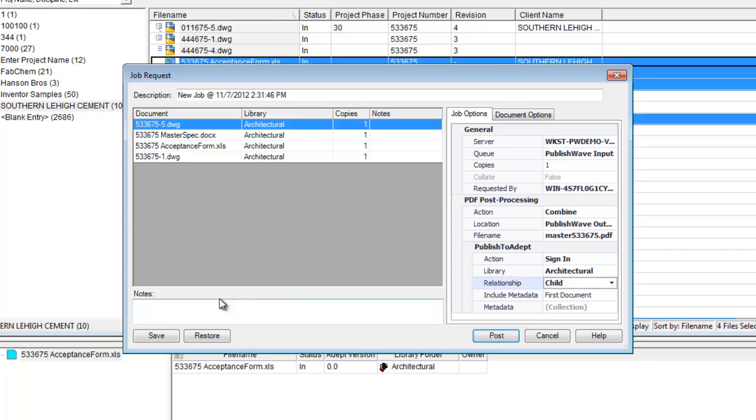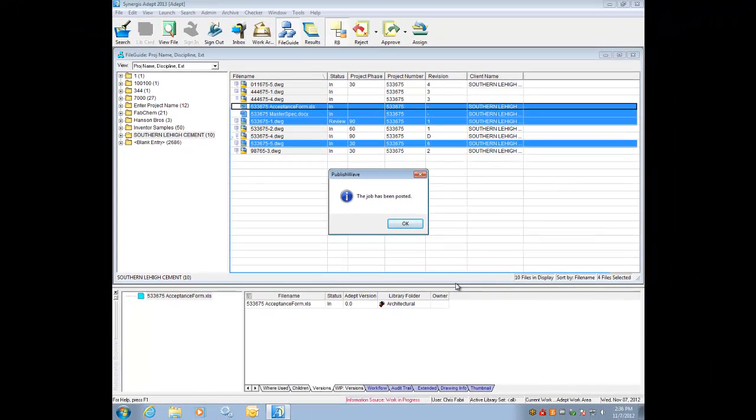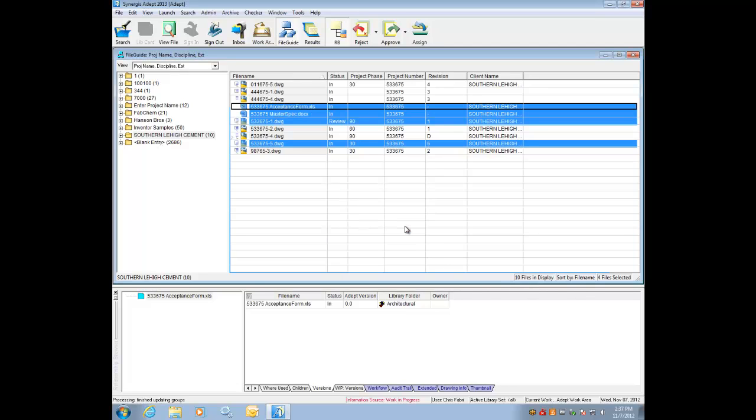If this is a job you run regularly, you can easily save and restore commonly used jobs to save you valuable time. The job has now been submitted, and PublishWave will now do the heavy lifting for us in the background on the PublishWave workstation. This offloads the work from your local workstation and eliminates the need for the native applications on your local desktop.